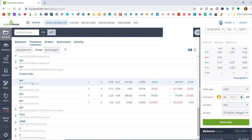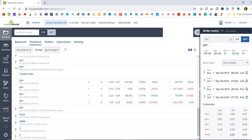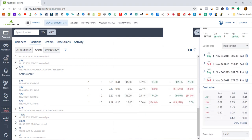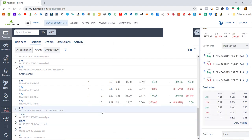All right, and then this SPY here, November 4th. This is the one I should be worried about. The 305 call, November 4th. I think it has a good chance of reaching it. Let's see if I can close this whole iron condor. So I collected 59 minus 13 on the call side plus 220 minus 149. Collected $117 on this iron condor. I can close it for $53 today. So isn't that half? That is half. Yeah, I can close this iron condor for half.